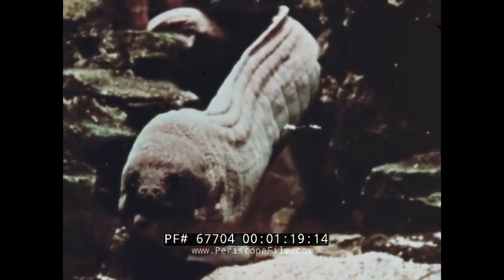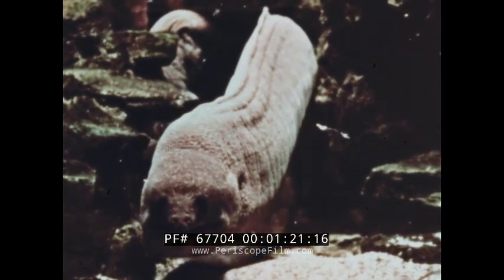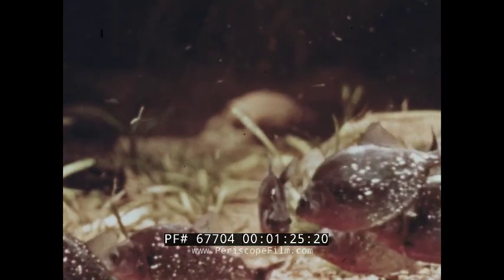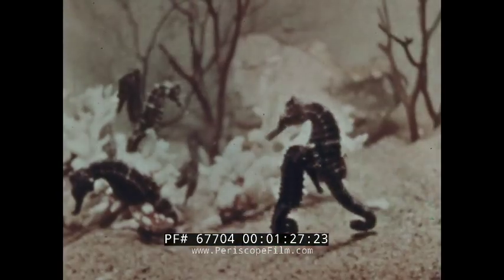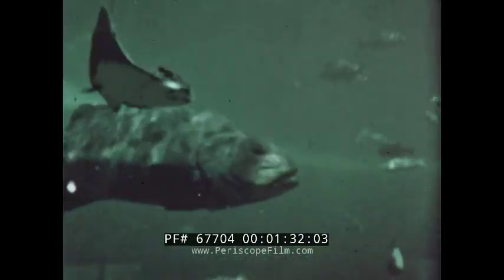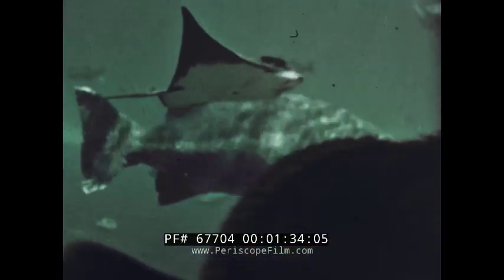What's a circus without a sideshow? Performers from every depth of the sea. Like the deadly flesh-eating piranha. The sideshow has horses, too, seahorses. Big fish, little fish, and sights you've never seen before. All together, it's a whale of a show.